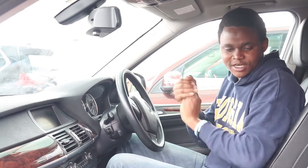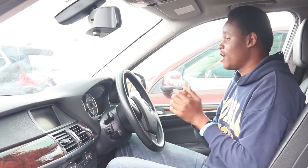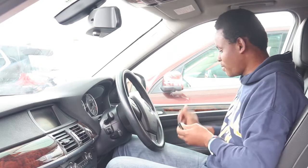Just look at the seats with this car. They are very comfortable seats, number one. They are power seats. That means you can save the memories. You can save your memory, you can save your wife's memory. When you come, just hit press.